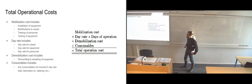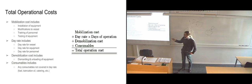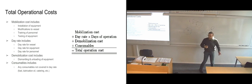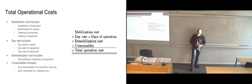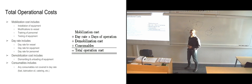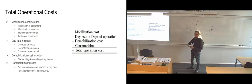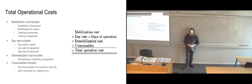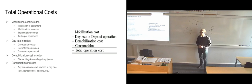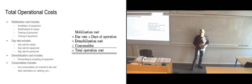So the day rate, total day rate for a vessel, including vessel equipment and personnel, and I think including consumables also. For a regular supply vessel, it can easily be a couple of 100,000 Norwegian kroner for a day. So you're racking up a lot of money, especially in the bad months of the year with loads of bad weather, where you might have a vessel just sitting waiting for a couple of days. You have to pay many hundred thousands of Norwegian kroner for the vessel just to stay there and wait for the weather. So it can be really expensive doing operations like this.